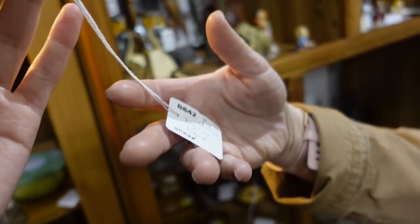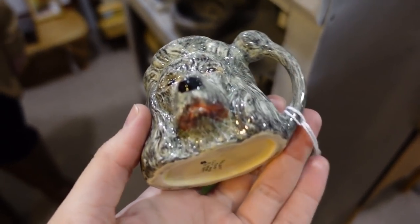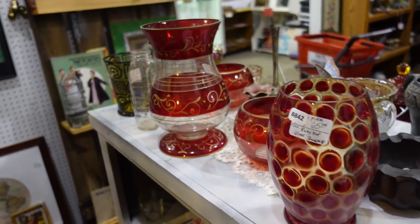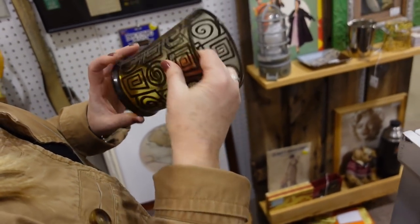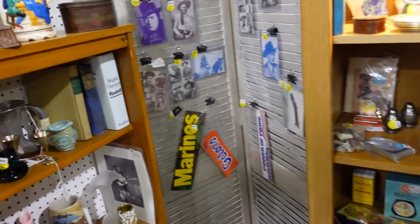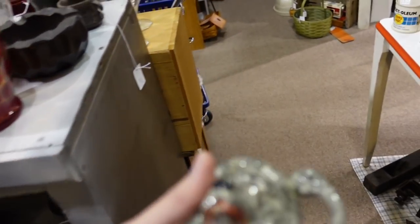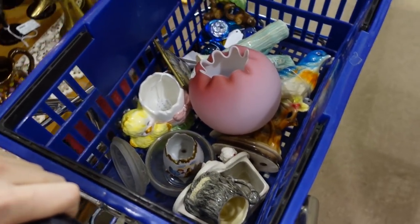Cute. So, get your stupid tag. Okay, it's $12.99, so 13, half of 13 is $7.50? No, wrong. $6.50. Yeah, don't ask us math. This is silver overlay, isn't it? No, you're just trying to be something special, but you're really not. Imposter. Okay, well, I got one thing for half off. I feel better. Put it in the cart, and we're moving on.